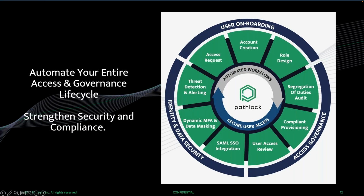So when we look at automating your entire access and governance lifecycle, it really is about strengthening the security and compliance model. We do that through multiple different ways. So you can see, I'll kind of work my way around the circle here. The user onboarding. There's multiple ways that you're going to be able to do that. Through your role design and through the processes itself, you're still going to have your access requests. Why? Because those are going to be the changes. Those are going to be your high privileged users.